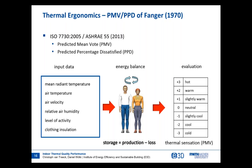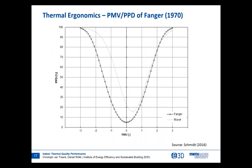The model is therefore applicable at steady state conditions, near thermal neutrality, and for the body as a whole, which clearly restricts it mainly for the application in buildings. The so-called PMV index, the predicted mean vote, is evaluated by the 7-point ASHRAE thermal sensation scale, shown here on the right-hand side. Now the PMV index, that means the thermal sensation, can be transformed into an index expressing the level of dissatisfaction for this specific thermal situation.